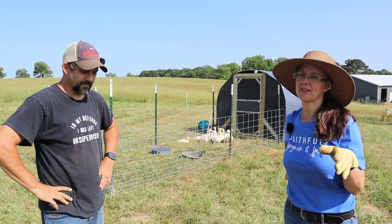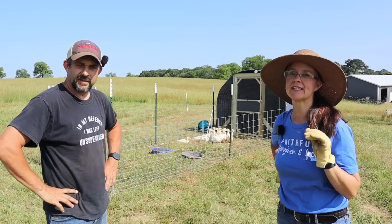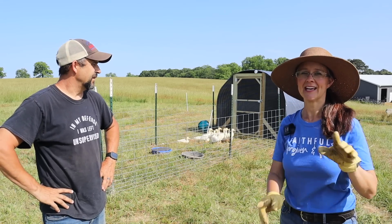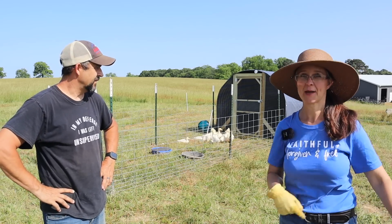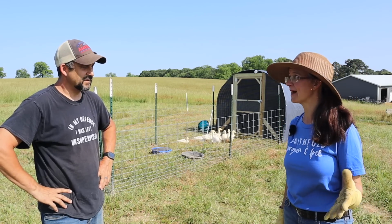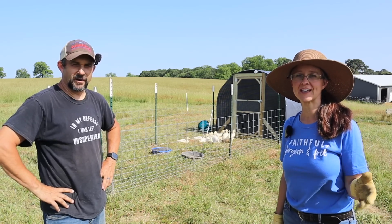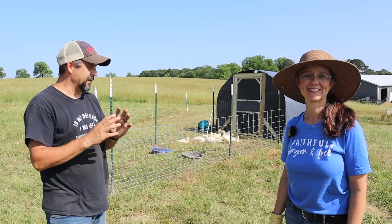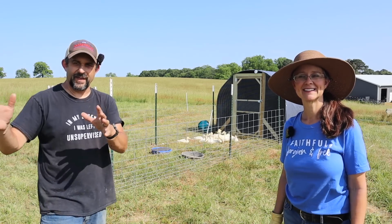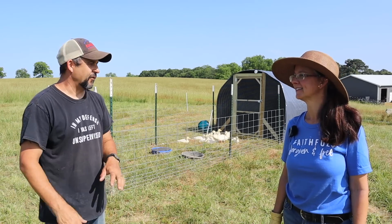Now, just keep in mind that these little run areas are just temporary until we get the 128 by 64 foot pen done. You guys, that is about a fifth of an acre right. That these birds are going to share. They're going to have a great time. Right. Yeah, it's going to be a nice big pen for them. I'm going to build that swimming pool area for them in here.